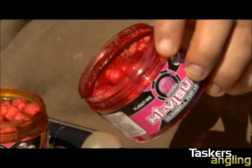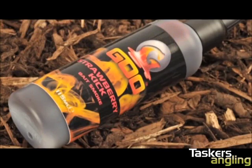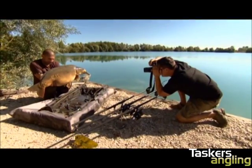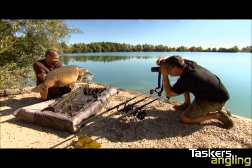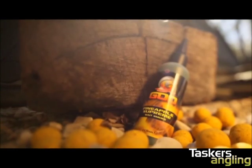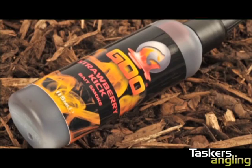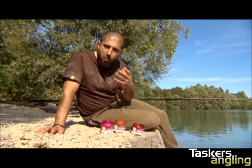And here is another one of the new ones that will hopefully be launched in 2013. This is the Strawberry Twist that's been on test. I actually caught the fish this morning on a combination of 2 of the older Goos that are in the current range and one of the new ones. That was the Pineapple Supreme and the Tutti Frutti, and then with a Strawberry Twist, all combined, all around the hook baits, just to give me my own uniqueness.